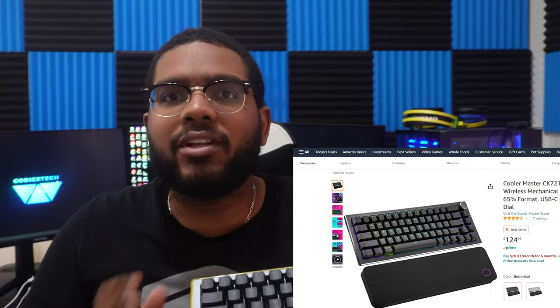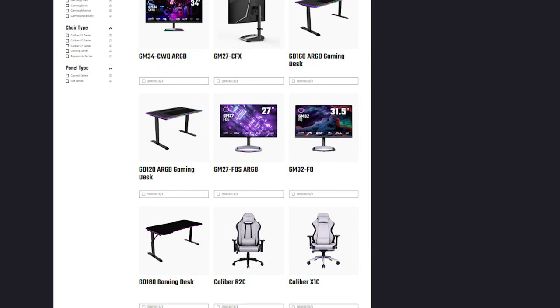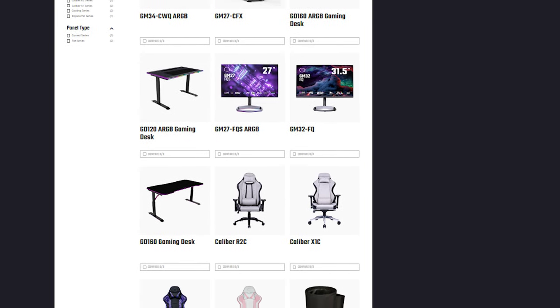The thing is, CoolerMaster really isn't known for keyboards or for gaming mice. You know, they're really into the market when it comes to PC cases, and especially CPU coolers and a bunch of other RGB accessories. They have been in the peripheral market for such a long time, and they make way more than just peripherals. You can go into the website, you can see a whole bunch of desks, chairs, monitors, just a whole bunch of things that they make outside of PC components where you're like, oh wow, these guys are actually into the game way more than we realize.